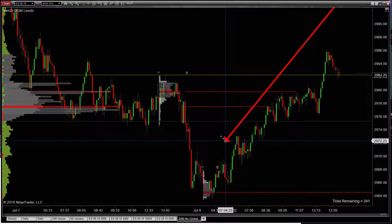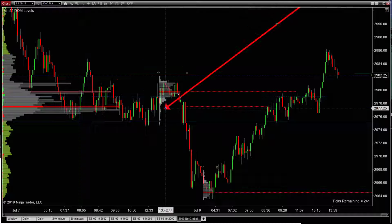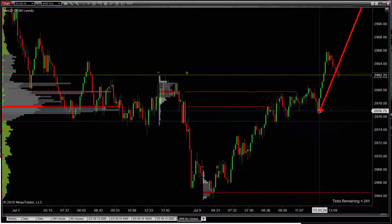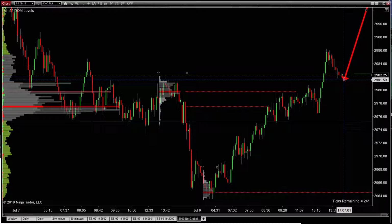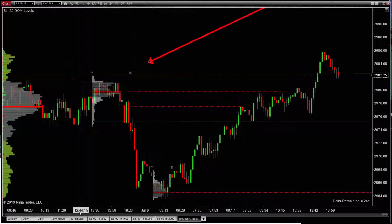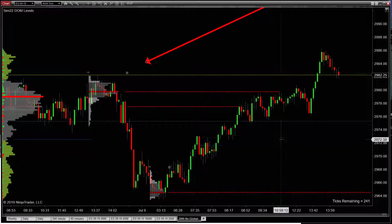Really did a lot of chopping in this area, which was, I guess, kind of expected because this is where we were the previous day. And then, of course, at the very end of the day, the panic bid into the end of the day, and a little sell off to get rid of some of the inventory. But not sure what else I can describe to you.